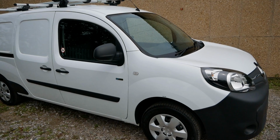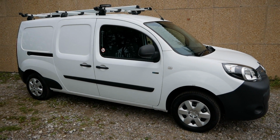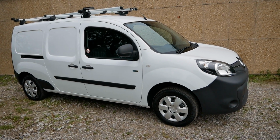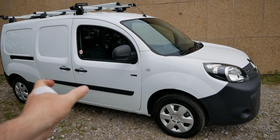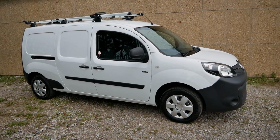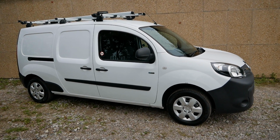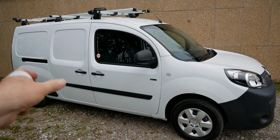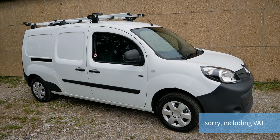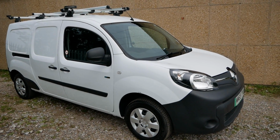These ZE33 vans are cracking value at the moment, and to be honest, I think they're too cheap. Renault have brought out the new shape van, the one that superseded these, and those have a 44 kilowatt hour battery pack under the floor there now. But that's only 11 kilowatt hours more than these, so not a huge amount more range. But in the long wheelbase version, those are £37,500 plus VAT. So these previous generation ones are just looking really good value at the moment.